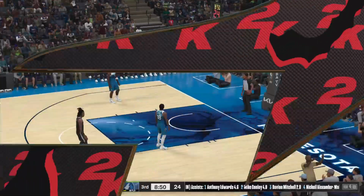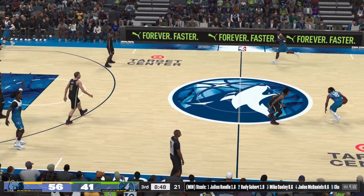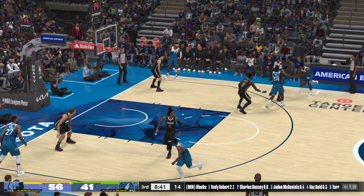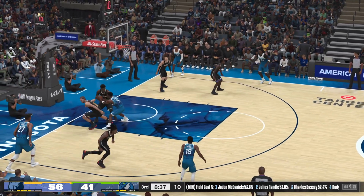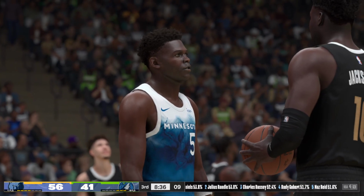Some changes for Minnesota. Reid's checked in for Julius Randle. Craig comes in for McDaniels. And Mitchell subbed in for Mike Conley. Outside Edwards. Reid, a screen on Eason. That's tipped. And wrestling for it there, but no one has possession. We'll have a jump ball.